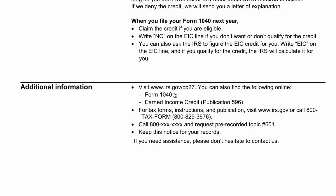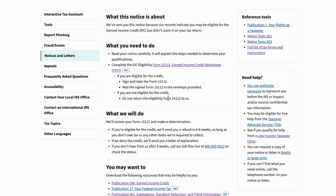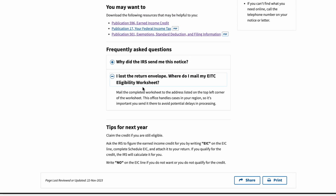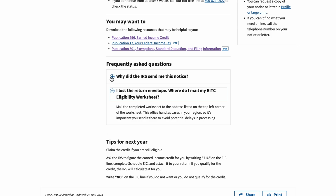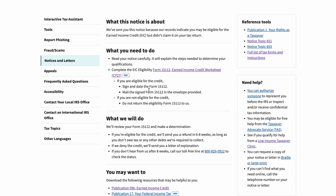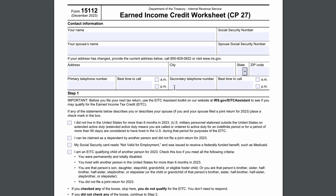Let's go ahead and just check this link right here. The IRS usually tries to post a link to help you understand any additional steps. So there are additional steps if you lost your return envelope, a couple of other frequently asked questions, and then there's a link to IRS Form 15112, which is the Earned Income Credit Worksheet for CP Notice 27, and it basically reads the same thing as what we just found, except it has contact information fields at the very top of the form.